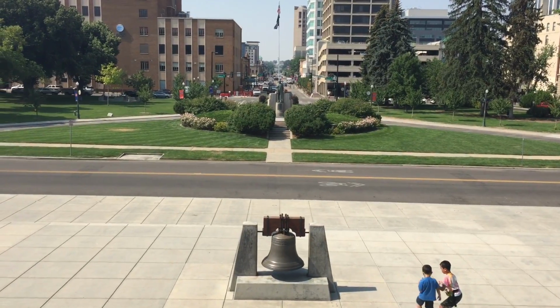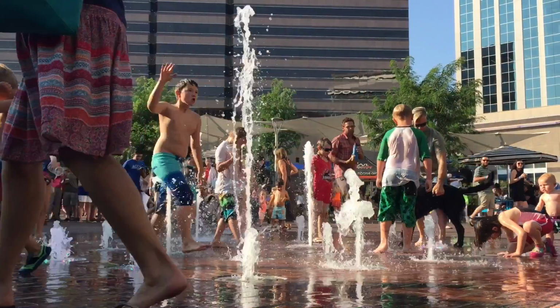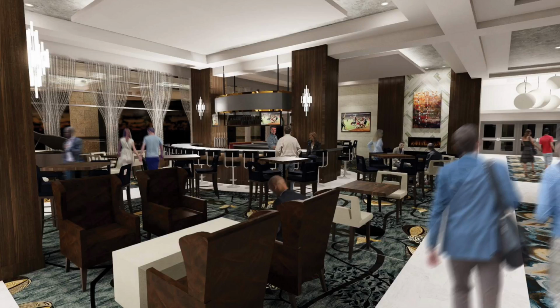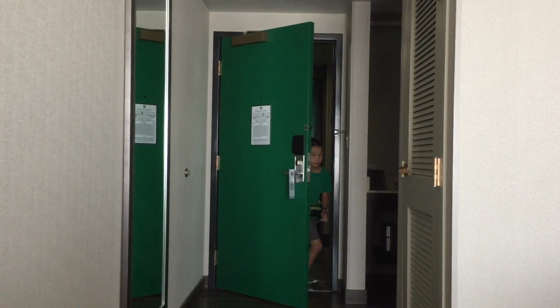We had so much fun here. Thank you, Mr. Don, for a wonderful tour. We're returning back to the Grove Hotel. Currently, the lobby is under renovation, and this is what it'll look like once it's completed. The Grove Hotel is the only AAA 4-diamond rated hotel in Boise.